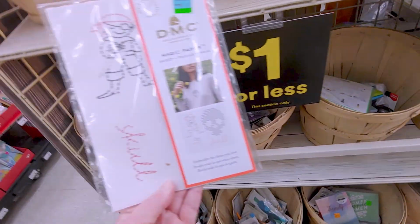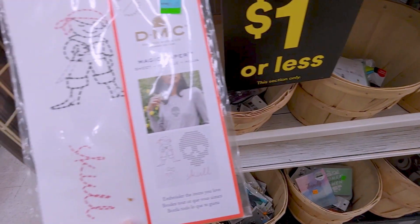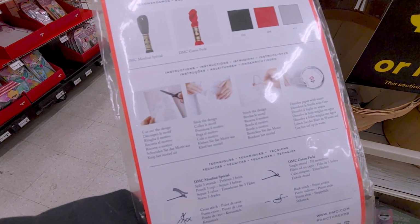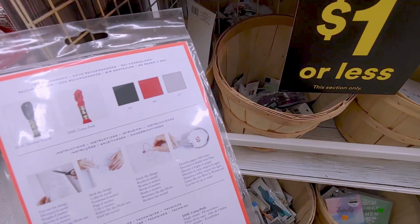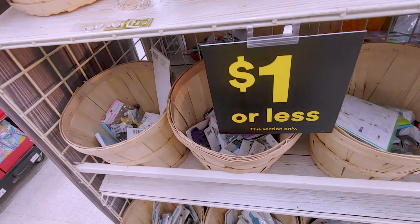How cute. $1.57. What you do is you embroider the items you love. Wait, what? I don't know how that works. Magic paper, $1.57. I'm not quite sure how that works. You cut it out, you stick the design, you stitch it, and then there's dissolvable paper with water. That looks interesting. Looks fun. Let's see what else.